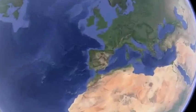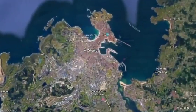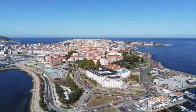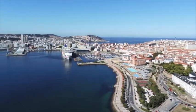A Coruña is a busy town in the autonomous community Galicia in northwest Spain. Sailors love A Coruña as it is the logical start or end point for ships crossing the Bay of Biscay.